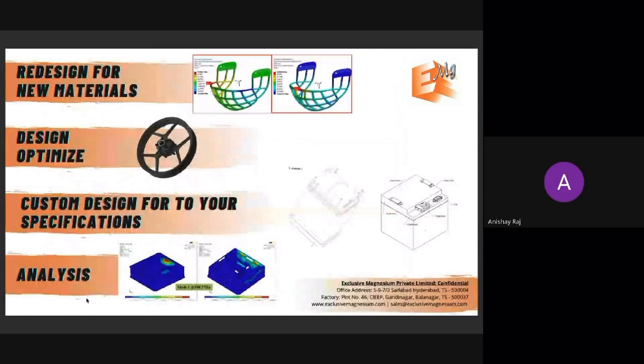All right. So you now know the design considerations to keep in mind to design it. But if you do need us, we also help with the design aspect. So if your existing component is in steel or any other material and you want to transition to magnesium or aluminum, we can help you redesign that component for that new die castable material, right? If you need any kind of design optimization support, we can help you with that. We also design right from scratch for some of our customers. So that's something we have in-house capability of.